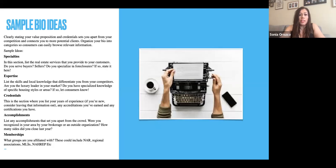Expertise: list your skills, your knowledge, differentiate yourself from the competition, because you want to make sure that when the consumer's reading it, they know. You can't assume, well, once they click on me, I'll let them know. Well, if they don't click on you, they won't know. So you want to give them something to be enticed to click on you.